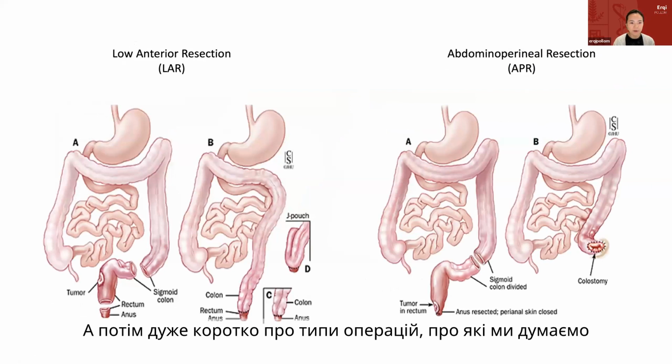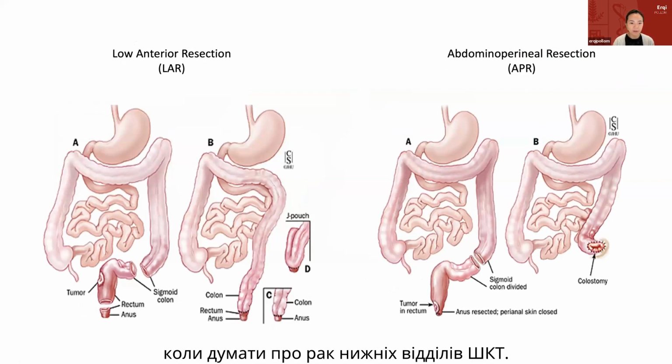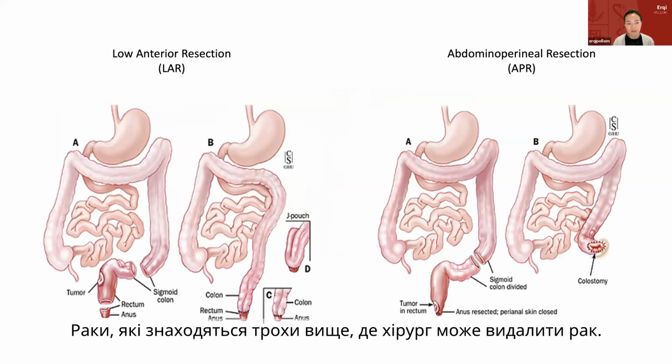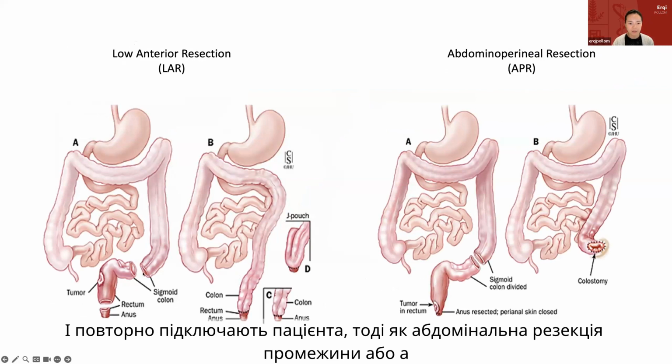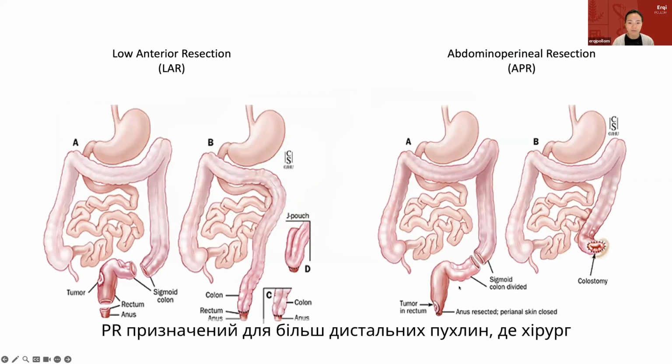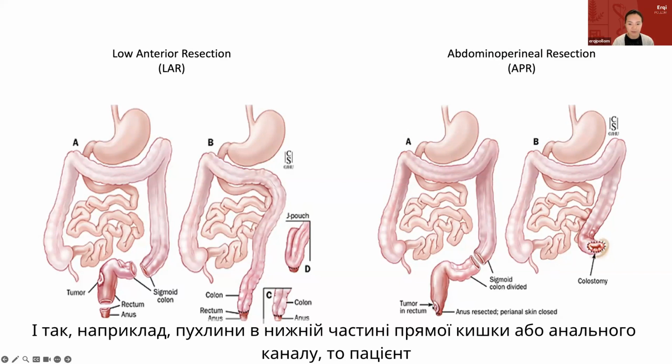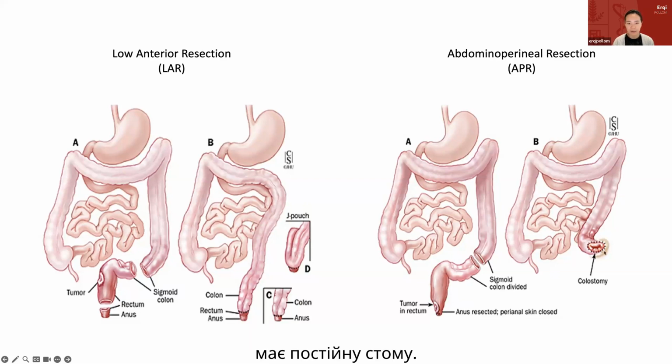And then just very briefly, the types of surgeries that we think about when thinking about these lower GI cancers. So a low anterior resection is basically for the rectal cancers that are a little higher up, where the surgeon is able to remove the cancer and reconnect the patient. Whereas an abdominal perineal resection, or APR, is for the more distal tumors where the surgeon isn't able to reconnect the patient. So for example, tumors in the lower rectum or anal canal, then the patient has a permanent ostomy.